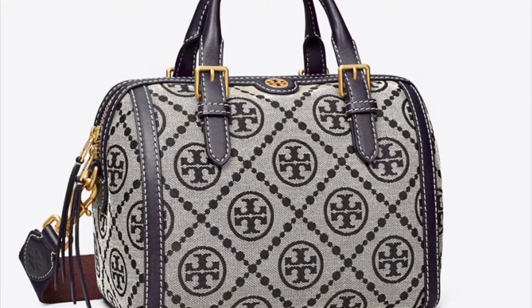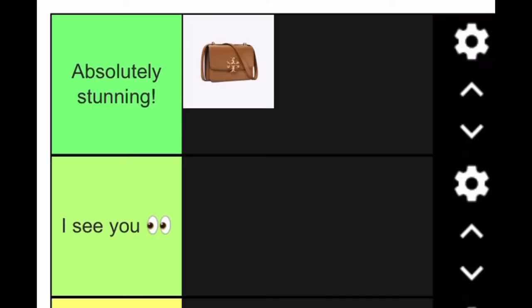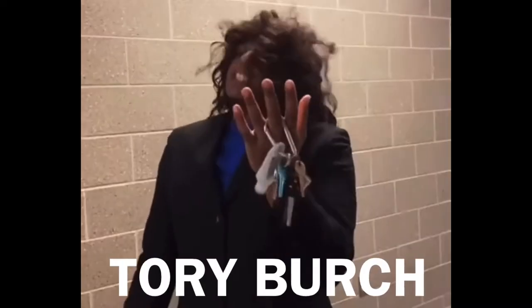Next up, we do have the Tory Burch barrel bag. And you know, every handbag brand under the sun has the barrel bag. Not the exact name, but nonetheless, I love barrel bags. They're not my absolute favorite, but they're just a timeless piece. So even in the Tory Burch barrel bags, B tier, I see you because you are so cute. You are cute. Yes, ma'am.